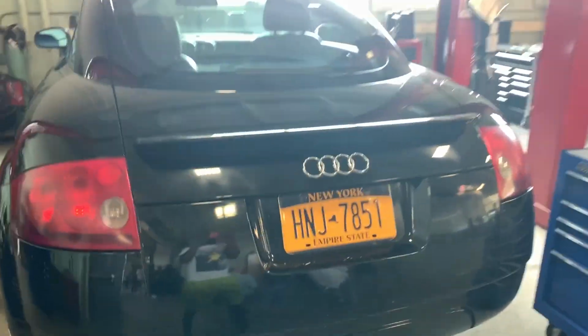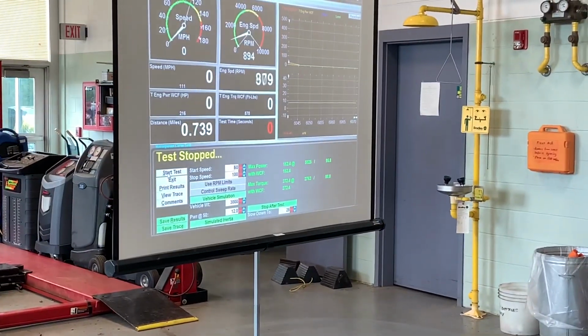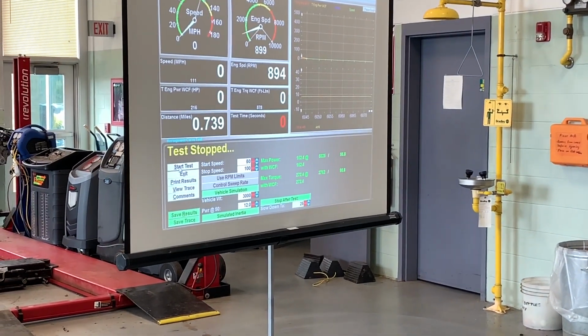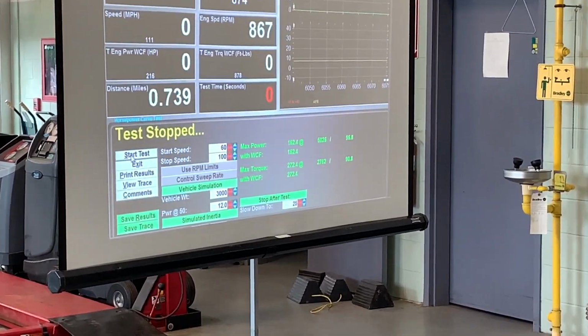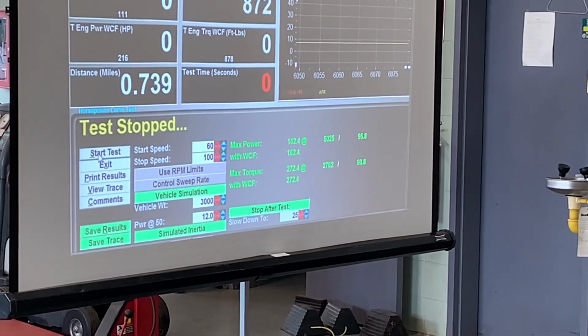That's my teacher's car right there. Why would he teach you? Yeah, you guys probably could see it better from right here. 272 and 162. The max horsepower is 162 and the torque is 272.